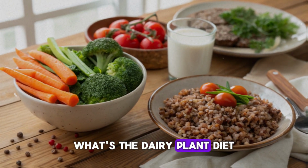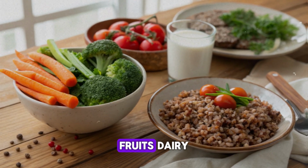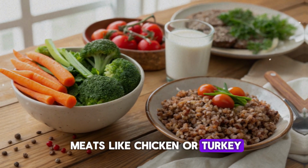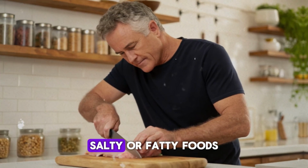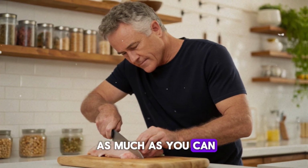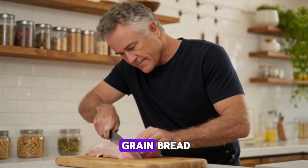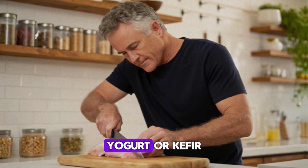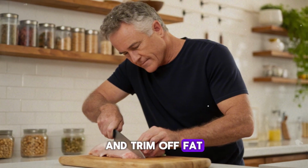What's the dairy plant diet? It's simple. Focus on vegetables, fruits, dairy, whole grains, and lean meats like chicken or turkey. For fish, stick to low-fat options. Cut back on fried, salty, or fatty foods as much as you can. Standout choices include oats, buckwheat, or rice, whole grain bread, fresh fruits and veggies, low-fat cottage cheese, yogurt, or kefir. Cook meat or poultry by steaming or boiling, and trim off fat.